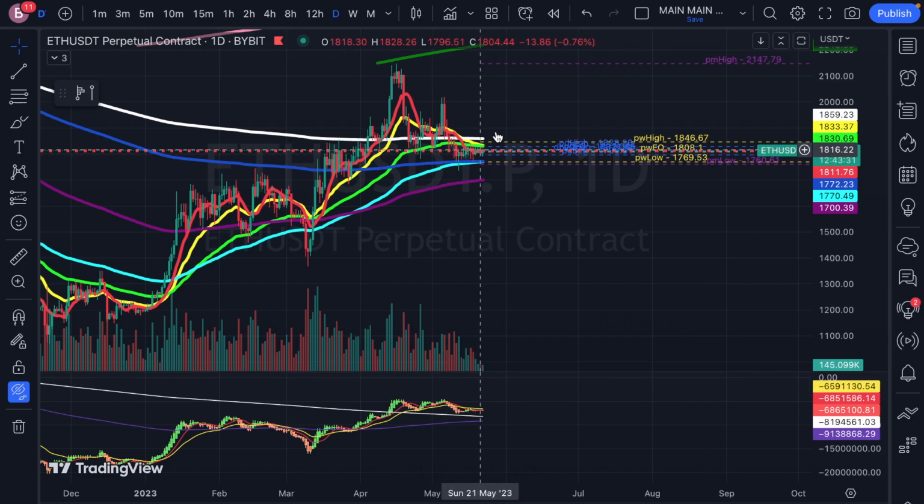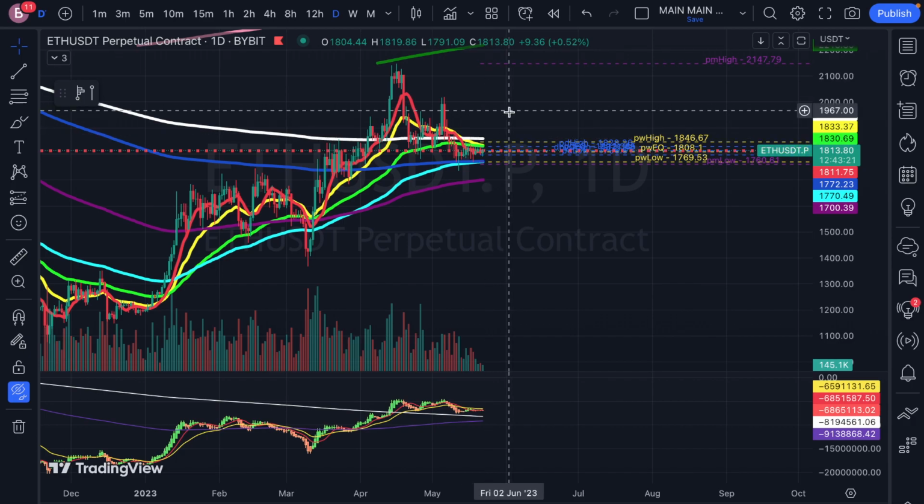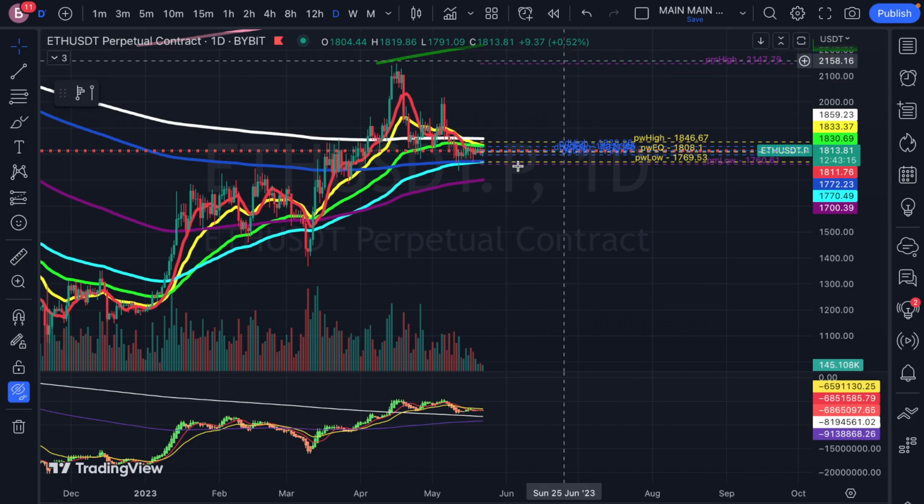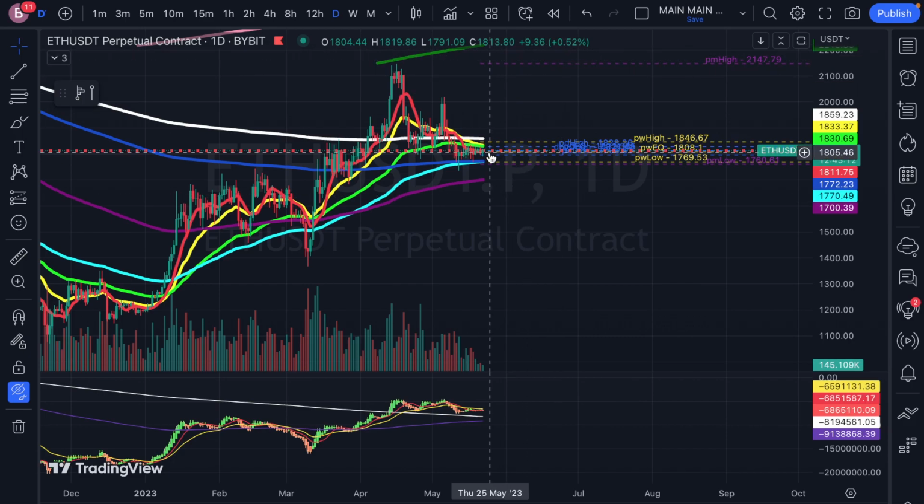This kind of looks like they want to test back into 1860 to see if we can get that level claimed or not. If we do get a 4 hour open and close above 1850, 1860, I would naturally think the next target is going to be around 1950. And then after that, I'll be looking for 2000 and then 2150. If you lose this $1,800 level on a 4 hour open and close, I'll be looking for 1770 as support, but it's been tapped 3 times just like Bitcoin did.